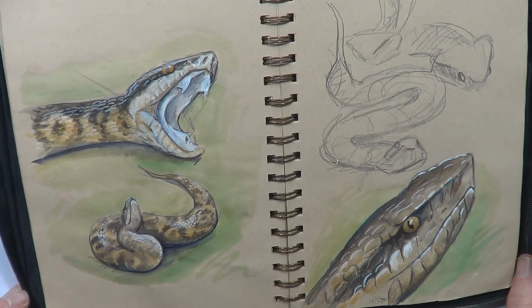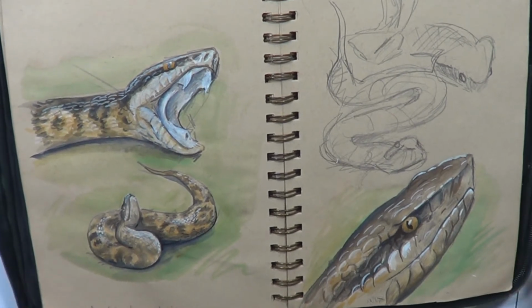And so here's my touch-up of the cottonmouth. Easily one of my favourite vipers. They are gorgeous animals.